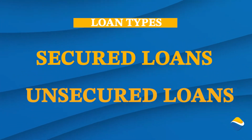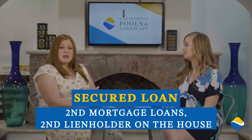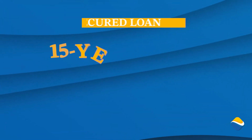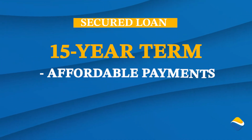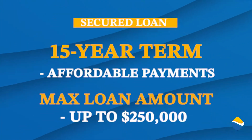So let me address secured loans first. They're one of our more popular loan programs. Secured loans are also called second mortgage loans, as they will be a second lien holder on the house. It has nothing to do with your first mortgage, simply that the asset, which is the house, acts as security for this loan. So with that type of loan, it's going to go up to a 15-year term, making payments really affordable. And the maximum loan amount will be up to $250,000.